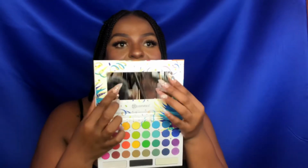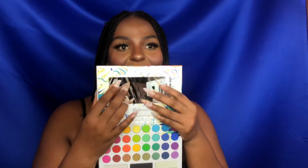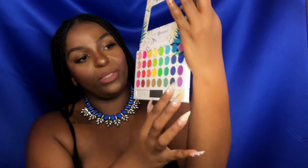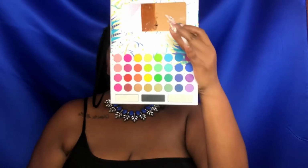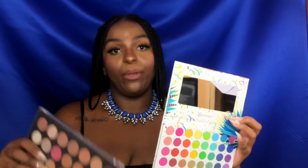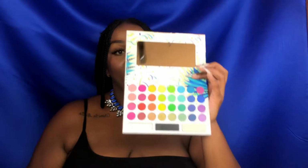All right, so I love this mirror. These are the colors, oh my God, I swatched them already. The purples, the payoff for the purples is gorgeous. This blue, you gotta pat on and work it a lot. Let's see this black. Oh, okay. So the black in this palette is much more pigmented than the black in this palette, which I'm very happy about because I was very disappointed about the black in this palette. But this made up for it.